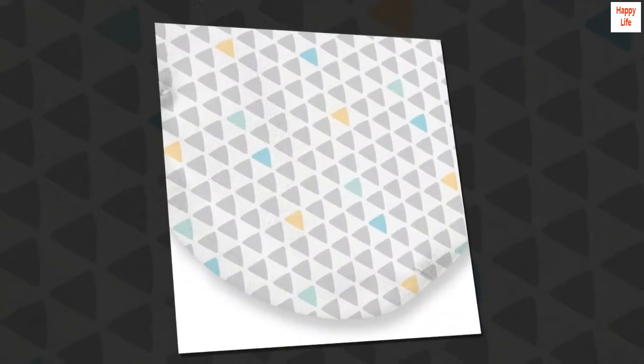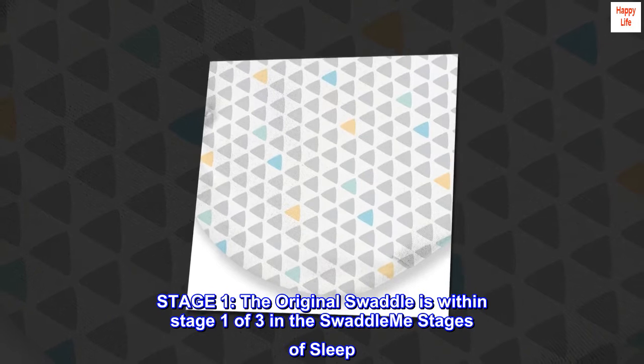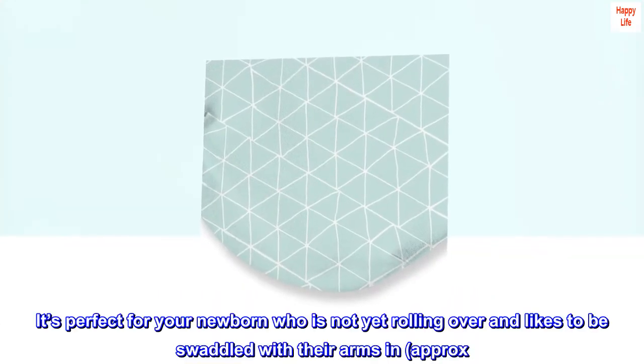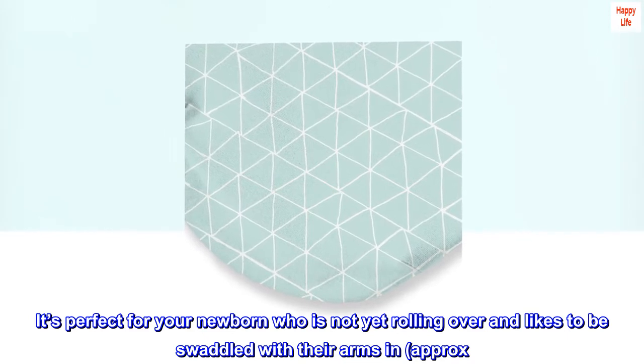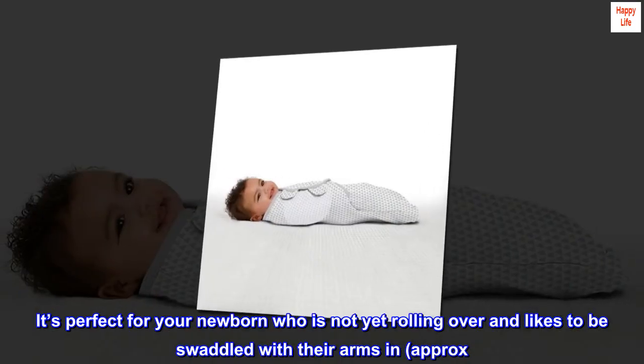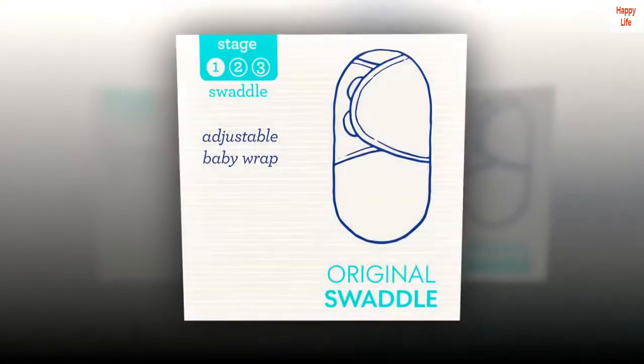Cotton. Stage 1. The original swaddle is within stage 1 of 3 in the SwaddleMe Stages of Sleep. It's perfect for your newborn who is not yet rolling over and likes to be swaddled with their arms in, approximately 0 to 6 months, but every baby is unique.